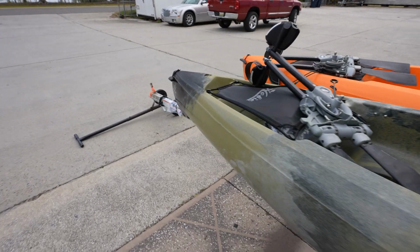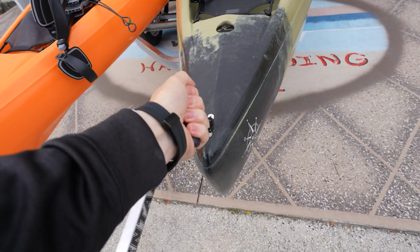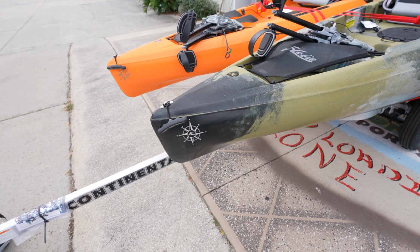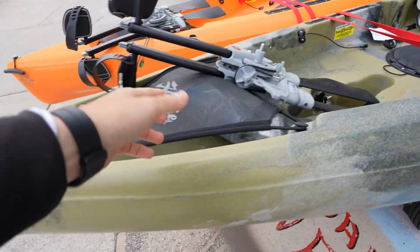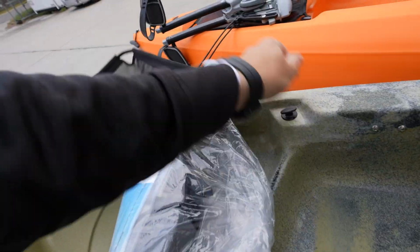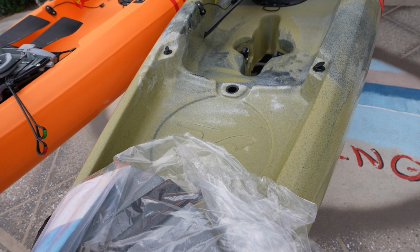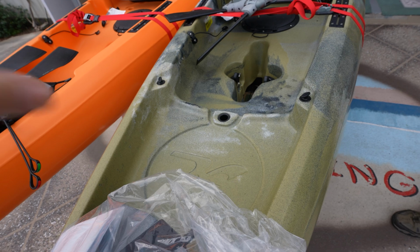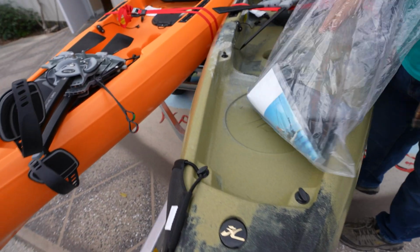So I'm just going to give you a quick overview of this boat. Got a handle here, it's attached. And then look at the green, the camo color. Got that compass design. This is like an open deck style design where everything is open. You could put a hatch in here, but it's open deck. It's not like other boats that have a giant cavity, like the Outback or the 360.